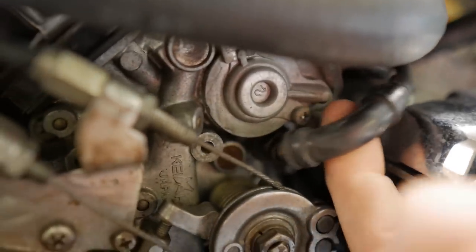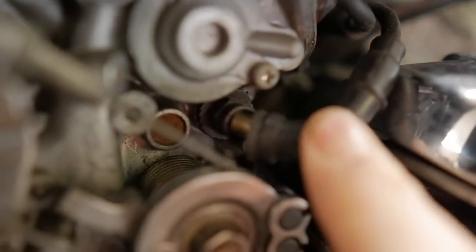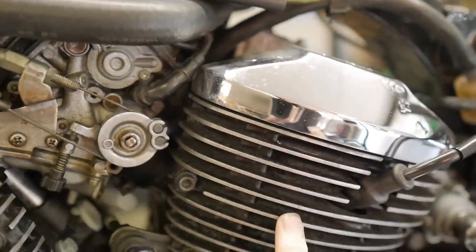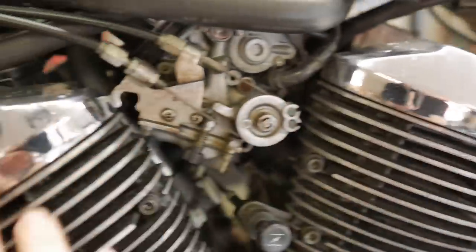I'm pulling the choke right now, the plunger system. It shouldn't be like that. It can take in air from right there, but it's not making a good seal. It could just be overly rich. And we could actually verify that because this carb is going to the rear cylinder, and we could pull the spark plugs here and see if they are different in color compared to the front, right?